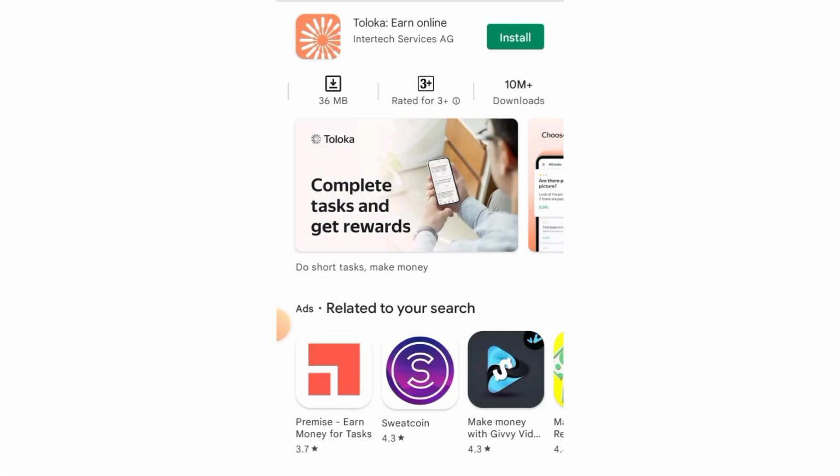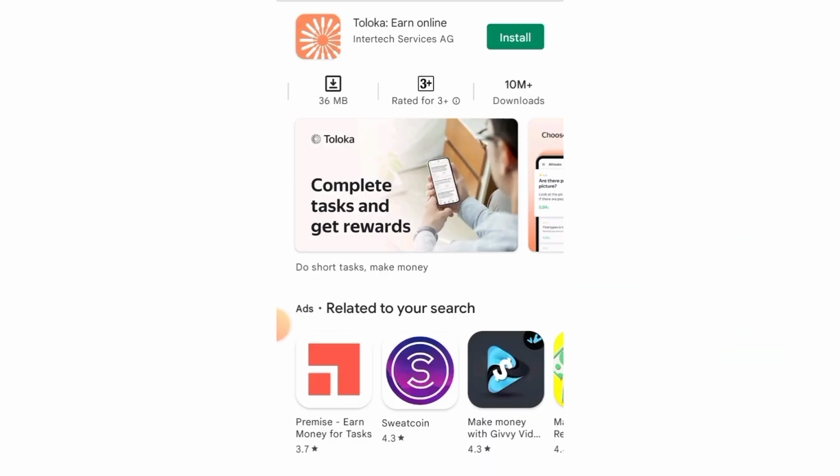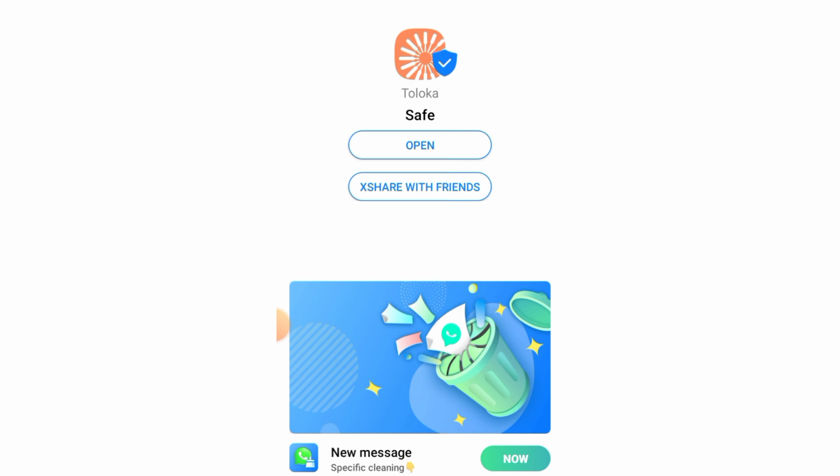To download the Toloka app and start using it on your mobile, all you need is to go over to your Play Store and type Toloka. You can see this is the app, and about 10 million people have downloaded this app already. All you need is just click on the install button and it's going to download and install on your phone. The app has finished downloading and it's being installed. Once you get to this stage, you click on open.